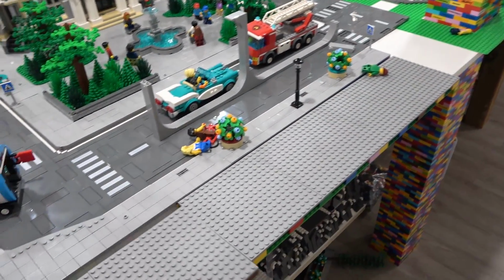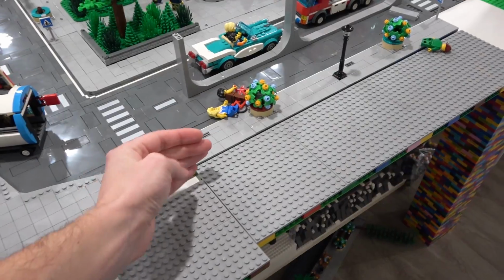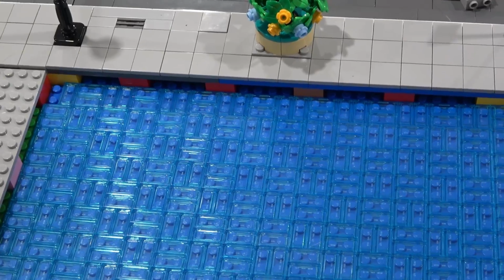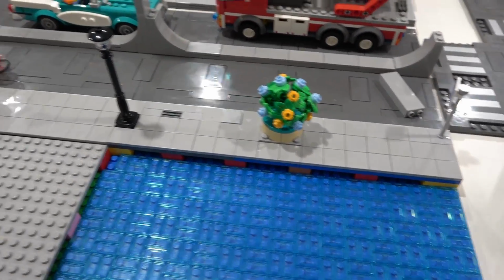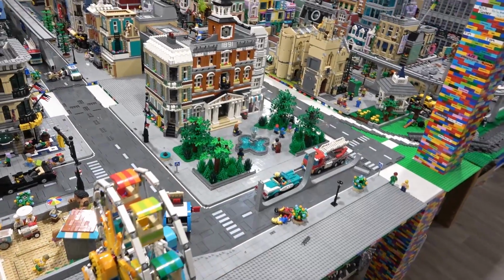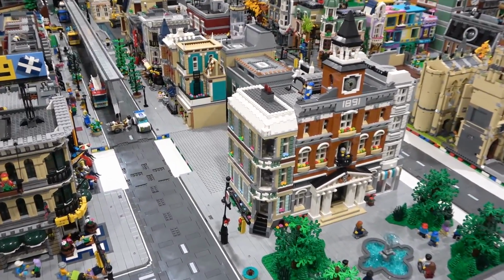It'd be cool if I could get this a little bit higher, like these plates, but I think if I put a stone wall there and then just a standard water plate, I think there's enough height to say, okay, well, that's water, and this is a walkway that goes beside the water. You might be asking yourself, why not get rid of that half base plate, shift the modular buildings and road forward, and have more space for modulars?